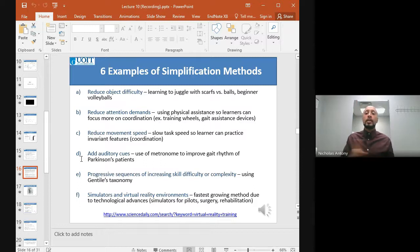Do you remember the speed accuracy trade-off? You can also simplify a motor skill in learning by starting off with a slower version. So you start off with slower speeds so that the learner gains accuracy, and then you can speed it up as they develop the invariant features of that task.